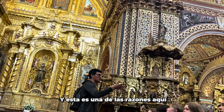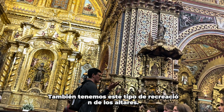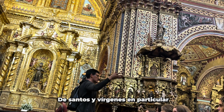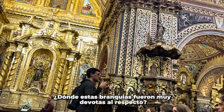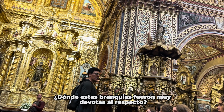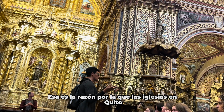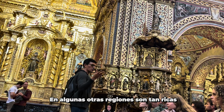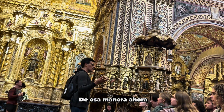And this is one of the reasons we also have this sort of recreation of the altars of particular saints and virgins, where these guilds were very devoted. See, that's the reason why the churches in Quito, and in some other regions, are so rich. See, in that sort of way.